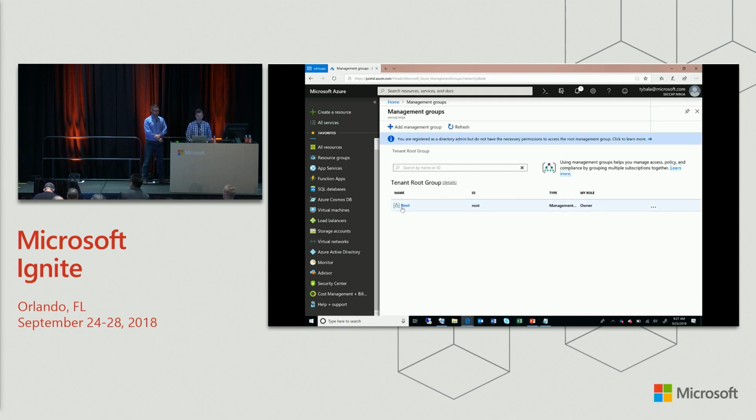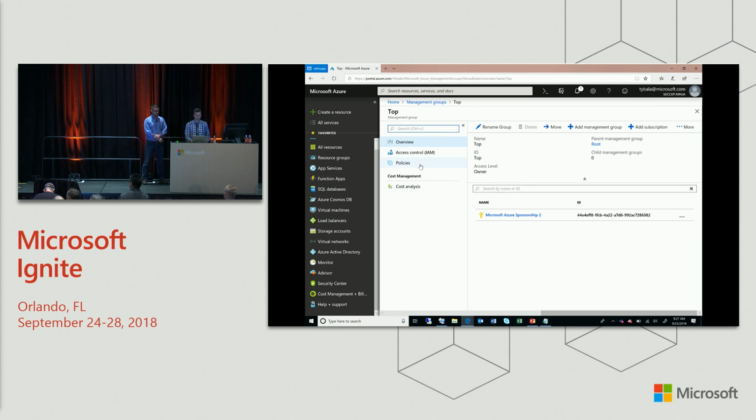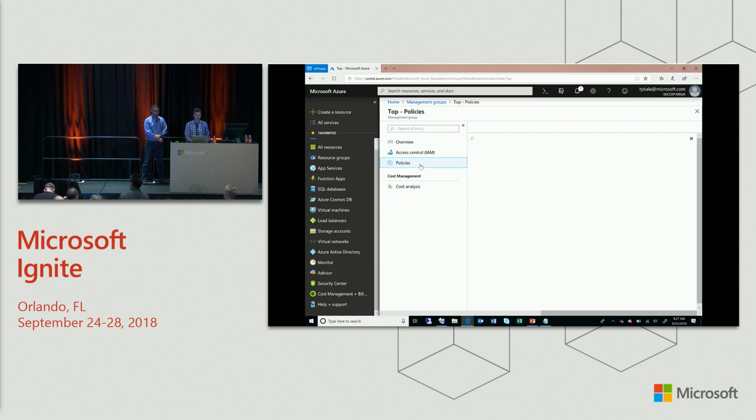So here you can see by default our root management group has been created already. Underneath of that, I've created a business applications management group as well as one that I called top. And in top, I basically have added the one subscription we have in this environment. So one thing to note on the management group, you have to click details. And then you can come in here and apply policies and link Azure subscriptions.